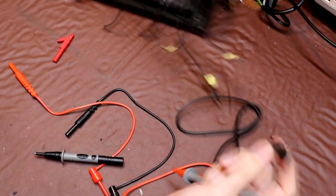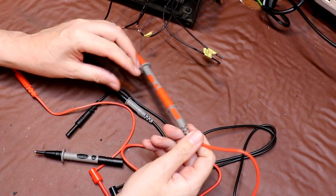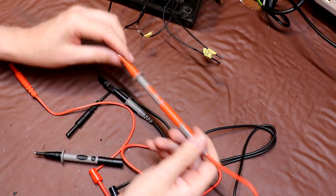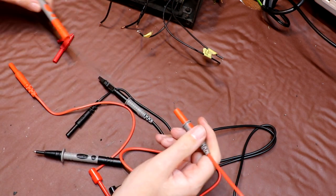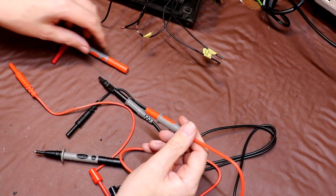I mean, you may not find that such a big deal, especially if you work on low voltage equipment, digital electronics, things like that, that's probably not an issue at all. But for me, it's quite a big issue, so that's why I go for these probes which can be split.